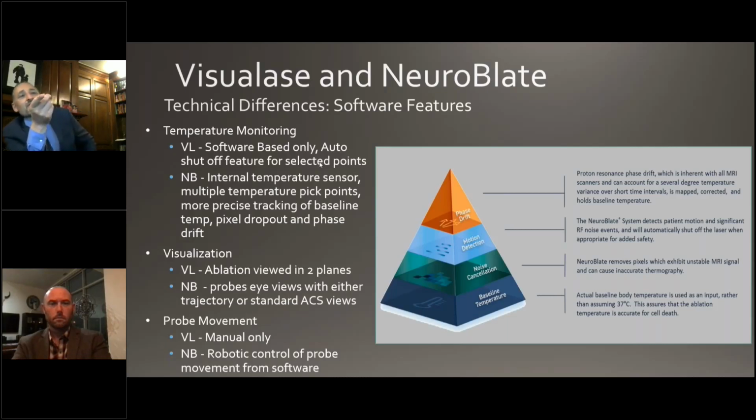Something that I really think is important is that the visualization that I've seen with visual aids, and we use both here, is limited by 2 planes that are perpendicular to your orientation of your probe. And so that is useful in some procedures, depending on the location of your lesion, but in many procedures, I think that's not adequate. And you may miss something that is not easily visualized in those particular planes. With NeuroBlate, you have multiple options for both anatomical planes, but also a series of perpendicular planes to your probe that allow you to see more precisely what you're potentially heating. And I think that's very important.